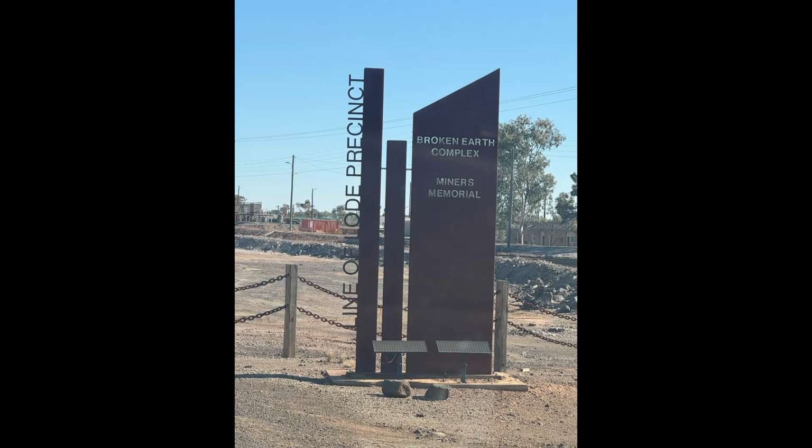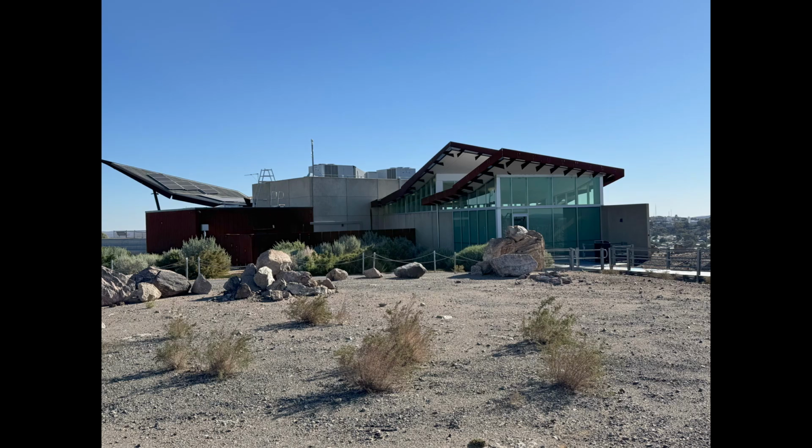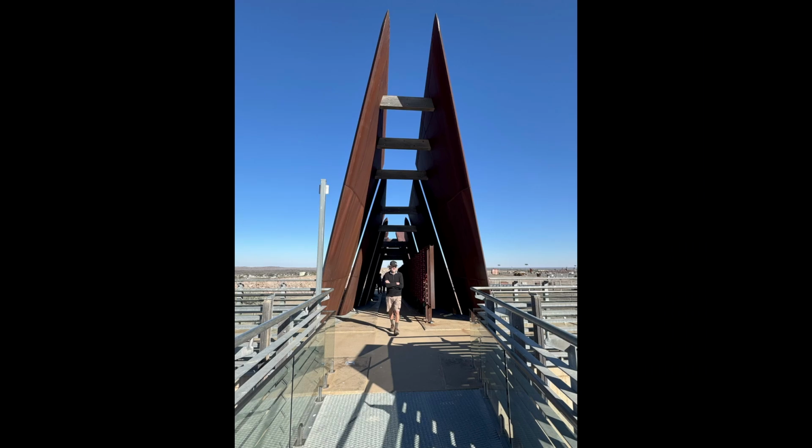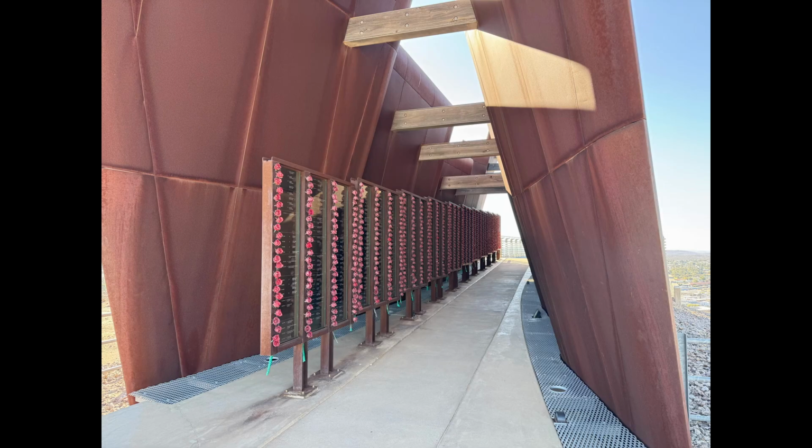The line of the lode in Broken Hill is a massive ore body that sparked the city's mining boom, stretching over 7 kilometres. Today, the Miners' Memorial atop the towering slag pile commemorates workers who lost their lives.